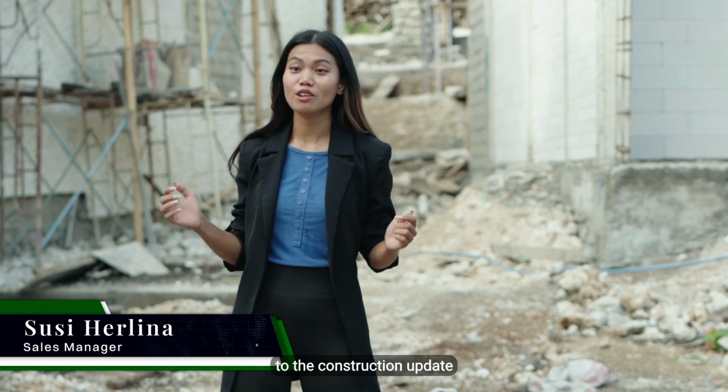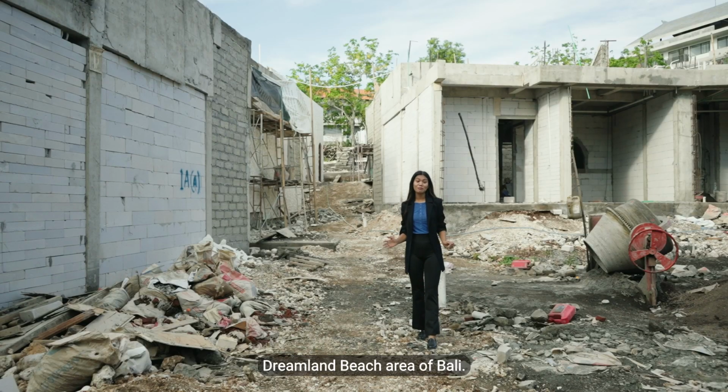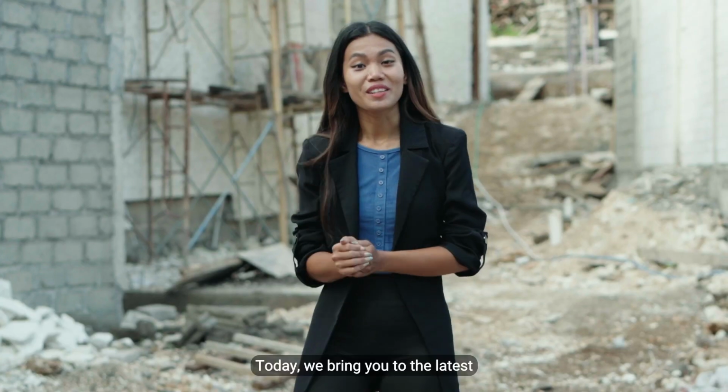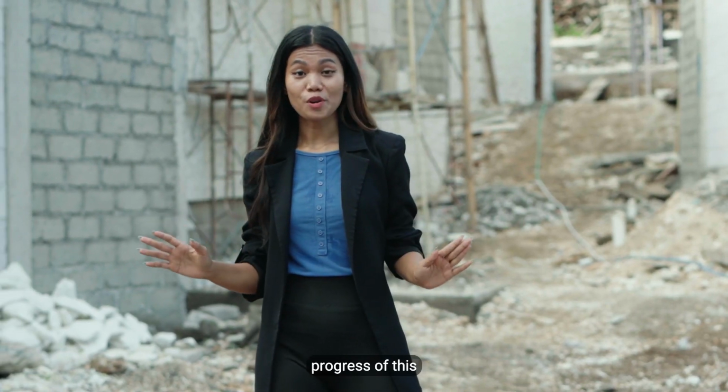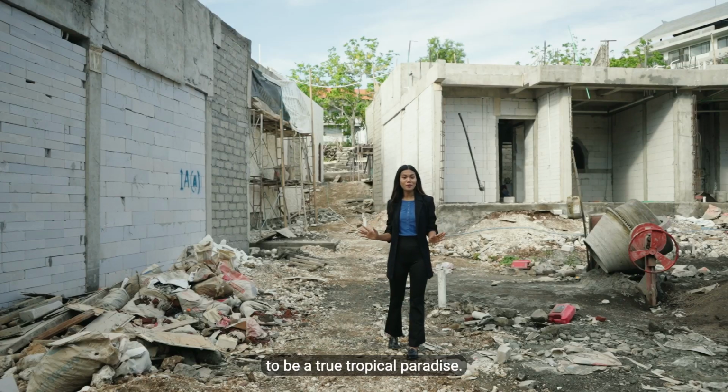Welcome to the construction update of the ADAYA Villa Developments in the beautiful Dreamland Beach area of Bali. Today, we bring you to the latest progress of this remarkable project that promises to be a true tropical paradise.